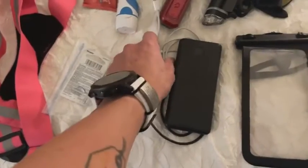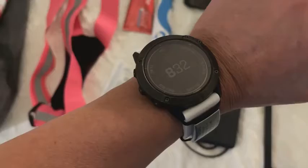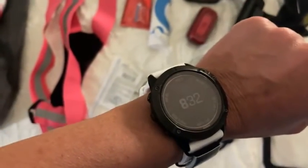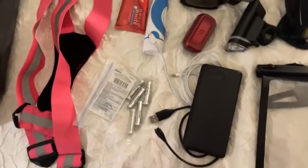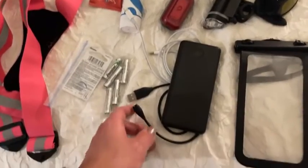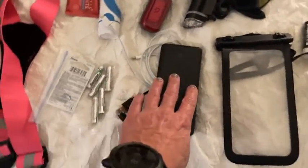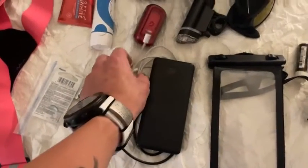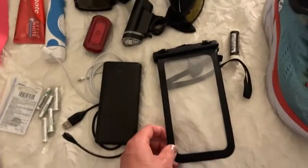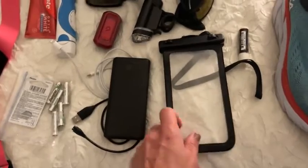Now for this 24-hour race, this is a Phoenix 6X Pro Solar. It's an upgrade from the Phoenix 3 that I had that was a few years old. And the battery life on it is just fantastic. So I shouldn't need it for my watch, but I got my card in case I need it for my phone, because I'm going to have my phone on me. In case the weather gets bad, I've got a cover for my phone.